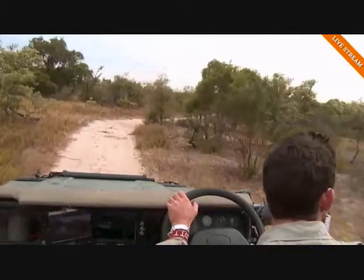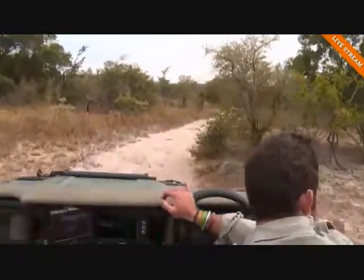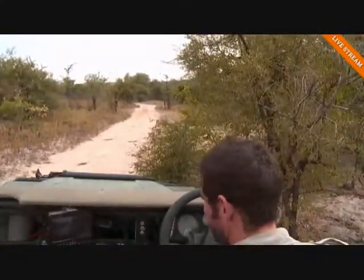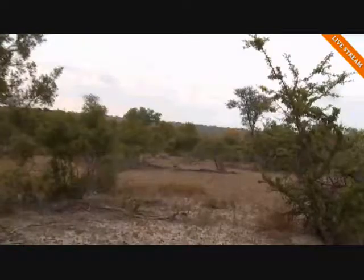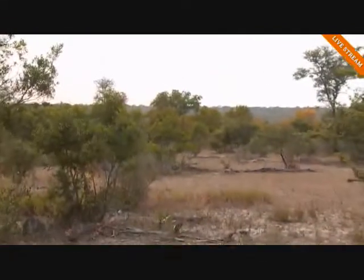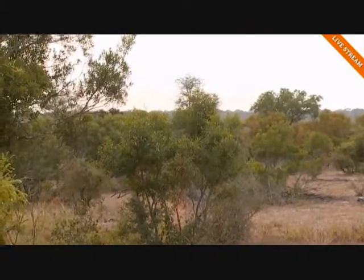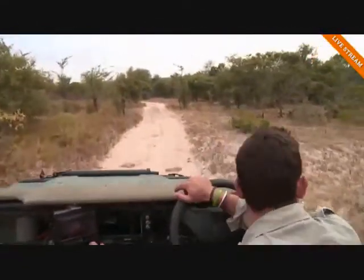Let's see if these guys hang around for us. Those guys. No. No luck. There are some warthogs, but they are quite skittish beasts, and especially in thicker vegetation like where we found them now, they will become nervous and run off.